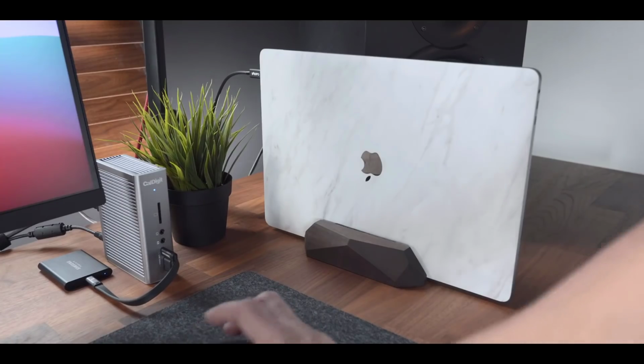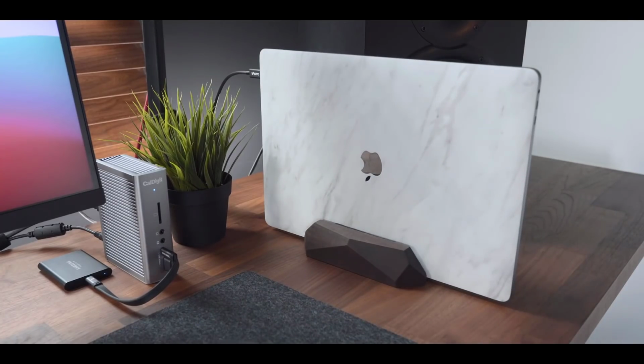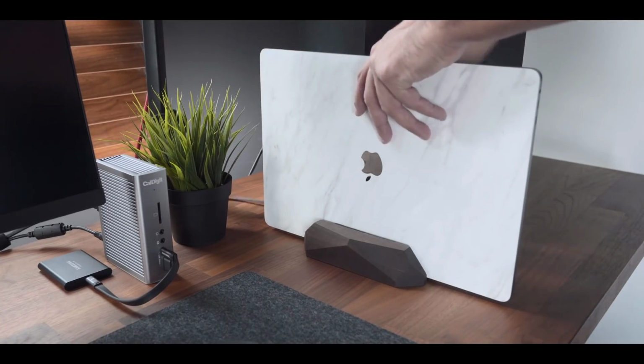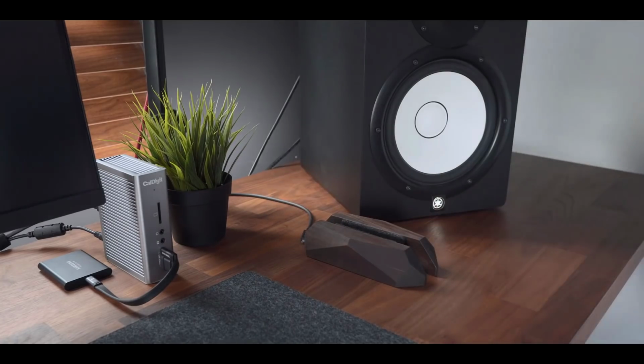This one cable solution is not only elegant, but also very convenient, because now when I want to unplug my laptop, I just disconnect one cable and don't have to mess around with a dongle or a tangled mess of cables.